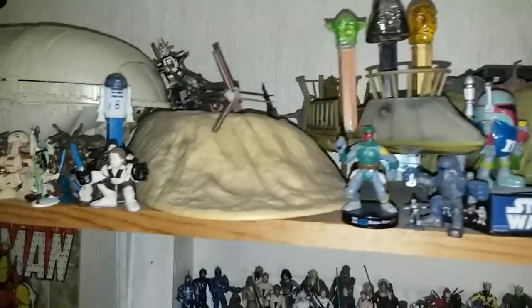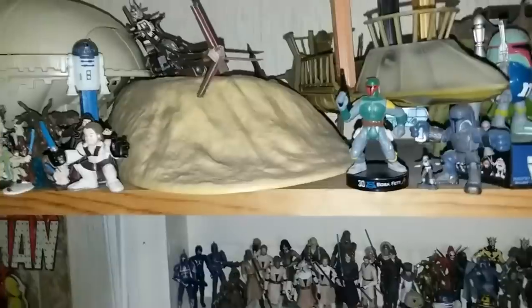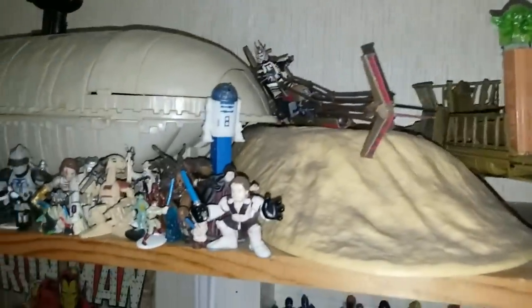then there's that's a dewback right there. Then Sarlacc Pit with the skiff, some Pez on the skiff, because I'm that desperate for space. There's Enfys Nest riding on top of the Sarlacc, because I'm running out of space.